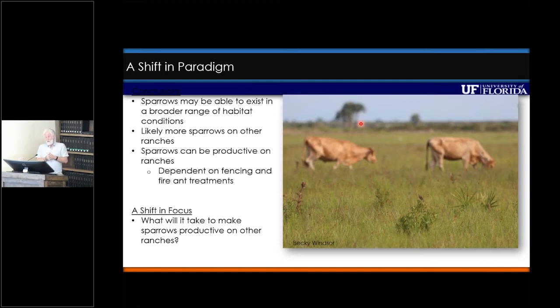It's very likely, as I mentioned before, that there are sparrows on other ranches, and sparrows can be productive on ranches. So, one of the things that's interesting is when we find these populations, they're large. We don't know what's happened to them in the past. They may have been in some steep decline. But remember that when we found this population, it had received none of these conservation benefits.